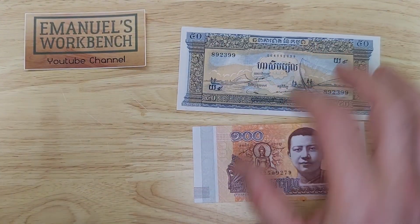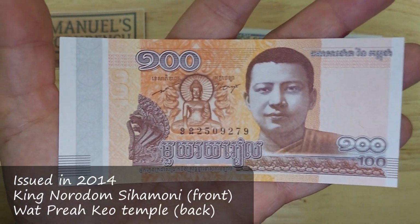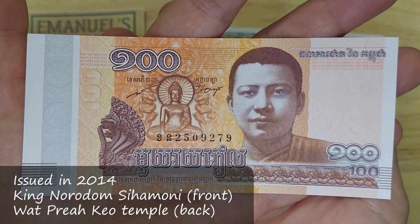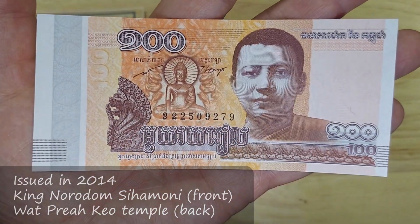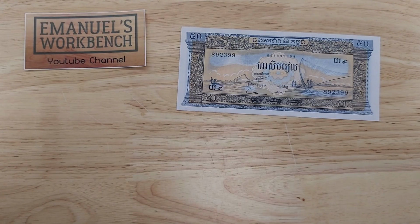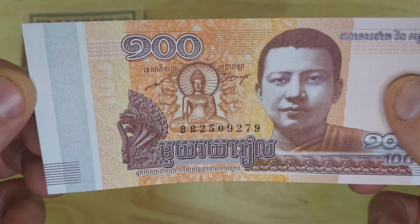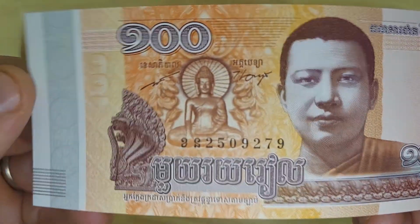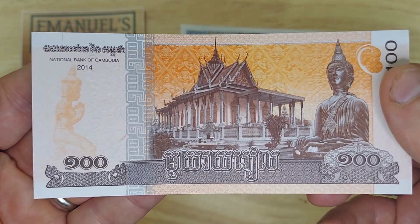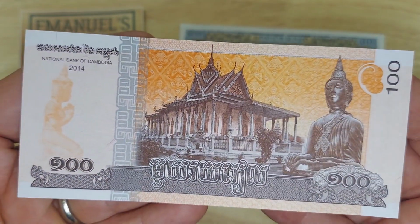Awesome. The second note is from the second riel, which starts in 1979 to date. And I don't have any banknotes from the dictatorship era when it was known as Kampuchea. We have the Buddha over here behind this Buddhist monk. The note is orange. There is a watermark of a geometric design. Very cool. And you have a temple in the back. This is a 2014. Very, very cool. I like how the orange goes from dark to light over here.